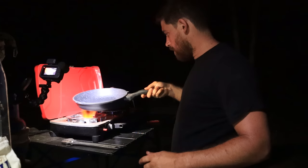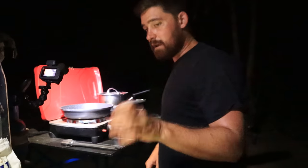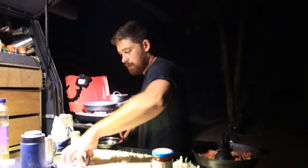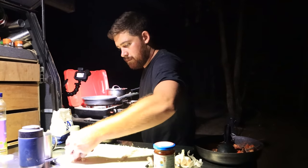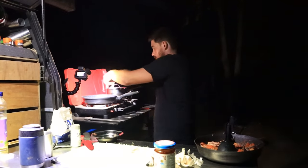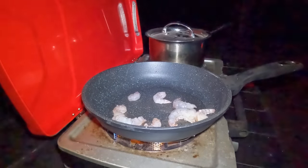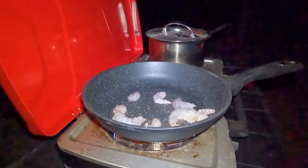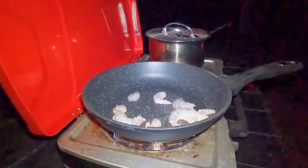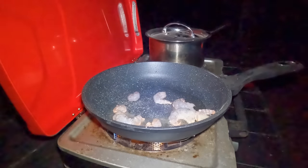Right, heating up oil. Nice and hot. So these are going to go in really quickly just to sear. And I'm going to salt and pepper while they're in there. So I'm just going to use all of my available hands. They look a bit meagre, just like that, don't they? Oh well, it's only two of us. If you're feeding heaps of people, maybe a few more would be nice.